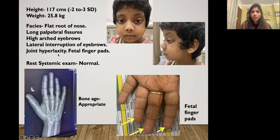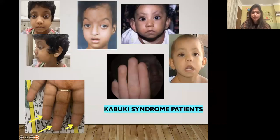And it's a very common genetic syndrome, I mean, commoner of the rare disorders. There was some joint laxity, and then there were some fetal finger pads here. Bone age was absolutely appropriate. And here, this was Kabuki syndrome. We suspected a Kabuki syndrome.